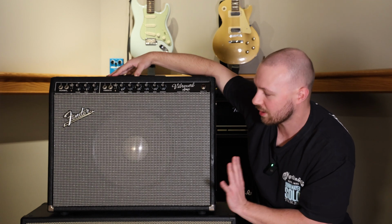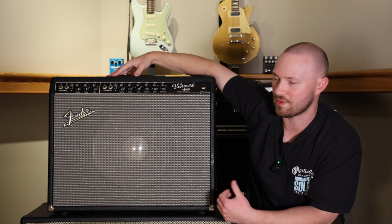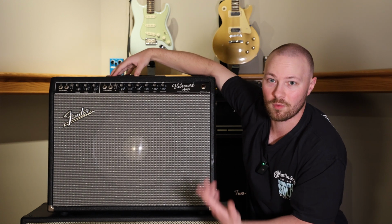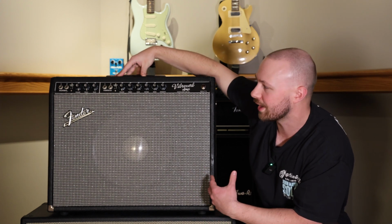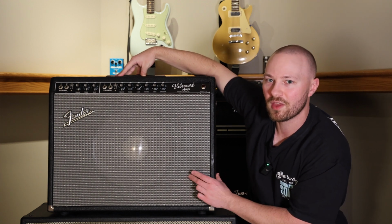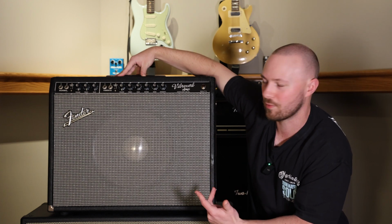All amazing, original, great condition, but the grill cloth has been replaced, so I wonder if a cigarette butt got put through it, or if it started to age and whoever owned it at the time just didn't like how it looked back in the day and replaced it with a more modern one, or if someone kicked through it or something. Who knows? But the grill cloth is not original, and it's something I do want to replace with a more vintage, correct looking one at one point.